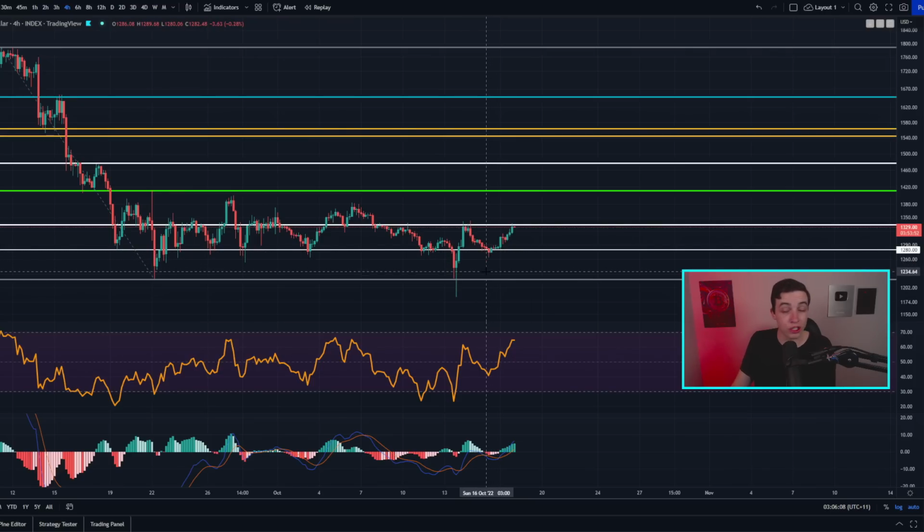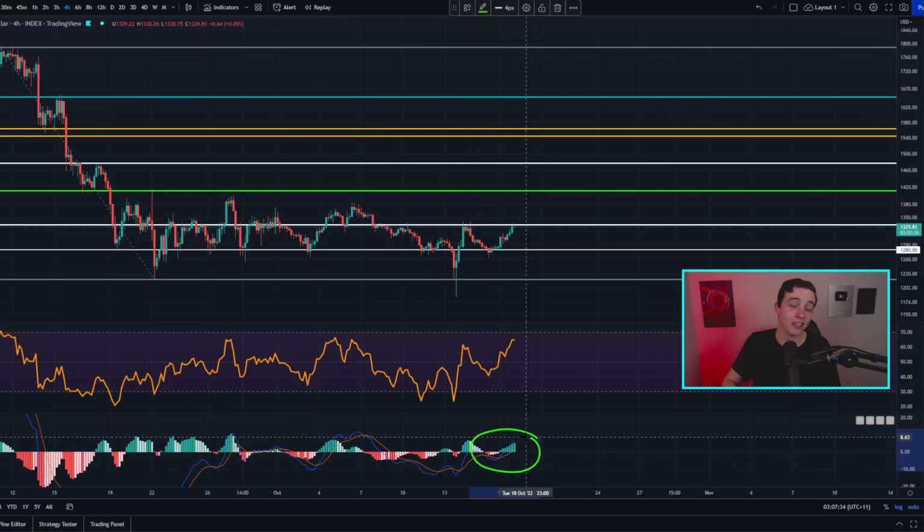And as for some short-term support, if we do end up seeing a rejection from these resistance levels, first of all, the immediate level of support that I'll be watching right now is sitting at around 1280, and anything below that level, then I would expect support down towards around 1220. And as of right now, if you're looking at the 4-hour Ethereum price oscillators, right now they are looking extremely similar to the 4-hour Bitcoin price oscillators. And so what this means right now for the price of ETH is basically the same thing as what I talked about on the 4-hour Bitcoin chart earlier in the video.